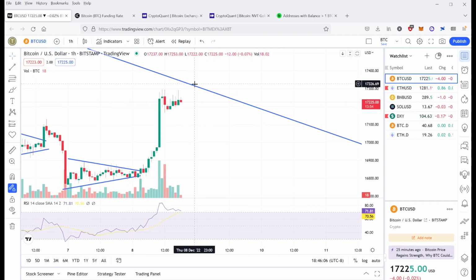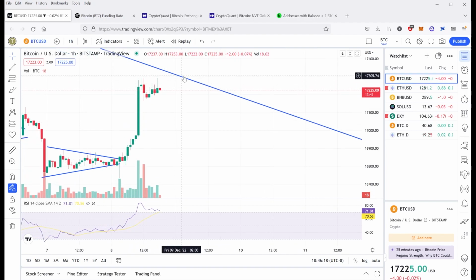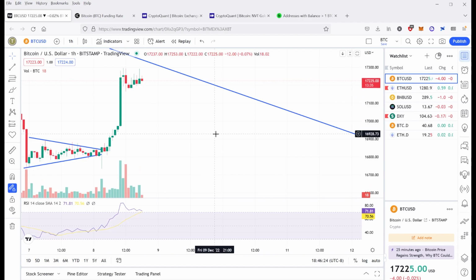Right now, we're very close to this, and as it stands, I do expect that we're probably going to wind up hitting a topping pattern here. There are a couple of reasons for that, and I'll go into those a little bit later. But previously, when Bitcoin came close to those trend lines, it actually came down, and I expect it to continue to follow that pattern.